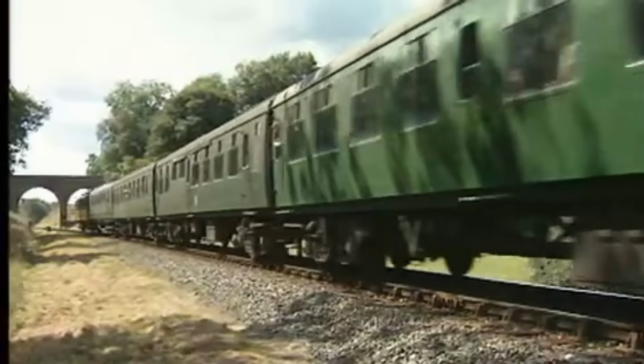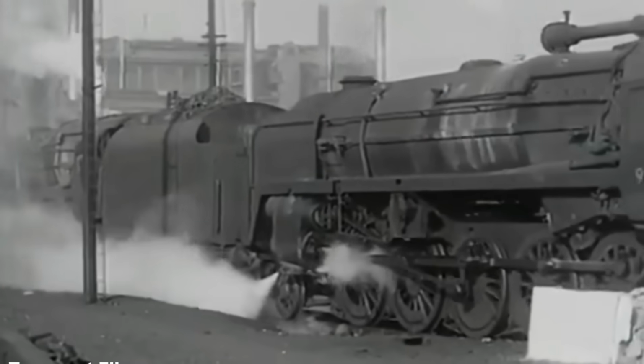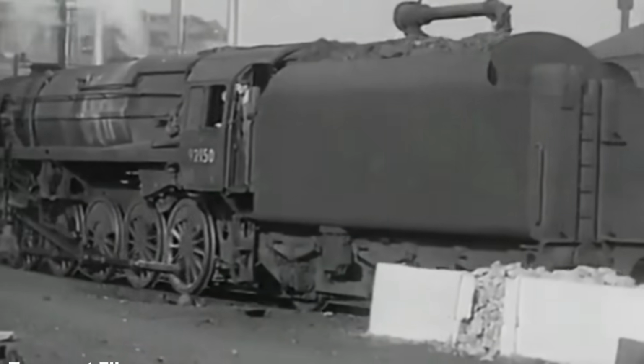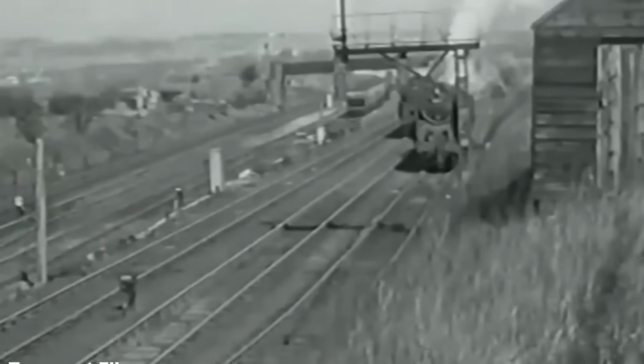The Standard Class 9F stands not only as a monument to the twilight of British steam, but also as a pinnacle of steam locomotive design, where decades of accumulated knowledge and wartime experience were distilled into one final mighty class.